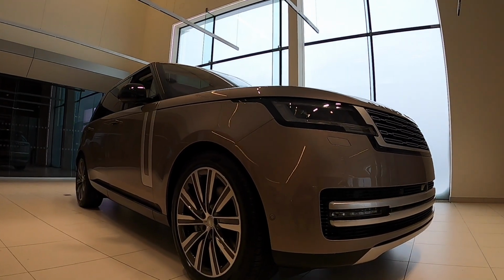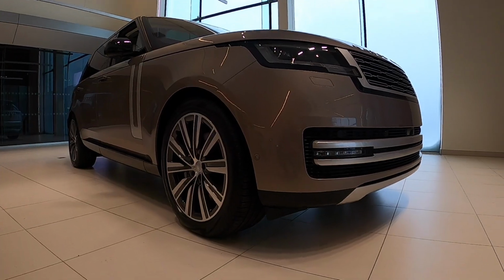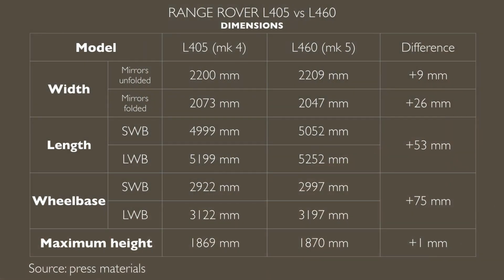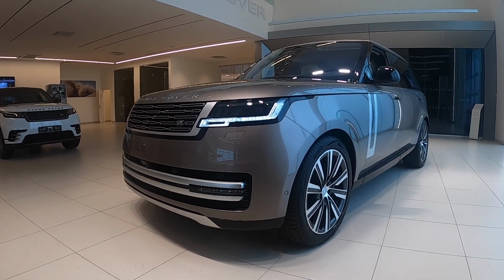There are two so-called body types available, just like the outgoing generation: the standard wheelbase and the top-of-the-line long wheelbase, which has a 200mm longer wheelbase, again just like the predecessor. Overall, the new one is 53mm longer, while the wheelbase has been grown by a quite remarkable 75mm. Height is basically unchanged, and the highest air suspension setting on the new one is only 1mm higher.